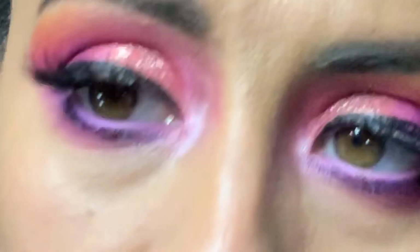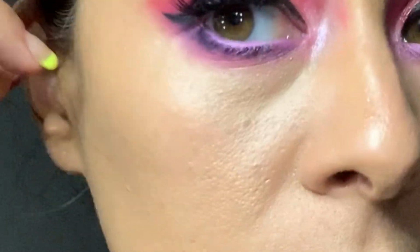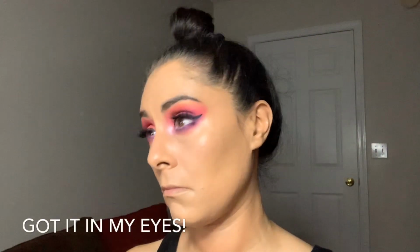I do not have any special filters or anything on my camera, it's just my iPhone. So what you see is what you get. This is me from a distance. I think it looks very nice. I think I'm going to spray with some setting spray before I do my powder.